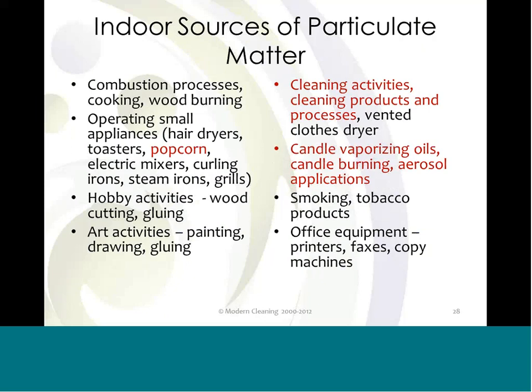Regarding candles and vaporizing oils, they put VOCs in the air that we can't remove once they're there. Specifically regarding aerosols, it's recommended that we change our spray bottles from mist to spray, or stream, instead of mist, to decrease the inhalable size particles of the chemicals that we're using when we spray directly on items. The bigger the size, the better in terms of indoor air quality. The smaller particles stay in the air longer and pose more health risks.